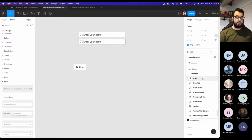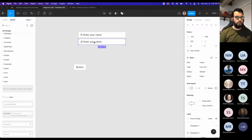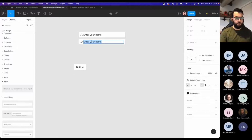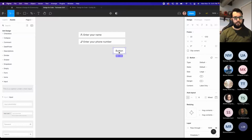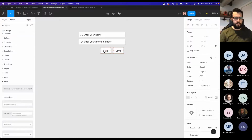So I would access the component library of icons, which is part of AntDesign. I would search phone, click on phone, and then change this to phone number. So, enter your phone number. Add this as a button. Have this as, let's say, a save. Have this as a cancel, let's say.